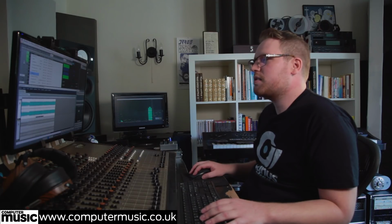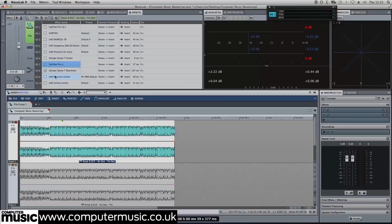I mean, generally I'd flick through a few limiters to hear the kind of characteristics they've got, and it's usually between these four: the FabFilter, the Ozone Maximizer, the UAD Precision Limiter, and the UAD Oxford. And sometimes it'll be a combo of a couple of them at less extreme settings to get a bit of the benefits of both of them. So what is it you're listening for when you're comparing limiters?